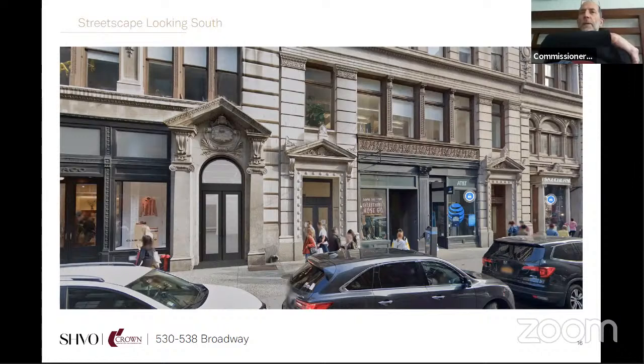No disagreement. Move the bar down so that the proportions relate better to the original, and introduce not necessarily historical, but elements on the transom bar that add shadow and depth. Okay.